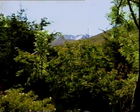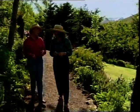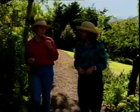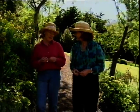What's your prevailing wind on this property? The prevailing wind is the nor'wester, which comes screaming over the Puketereki range behind us. But of course, the whole garden is very windy. We planted a row of pine trees, which have now been removed, and we've got Oregons, the Douglas fir, planted in their place. So that's giving us the shelter.